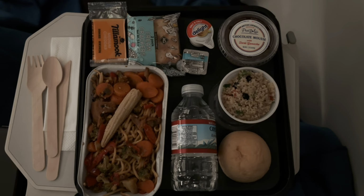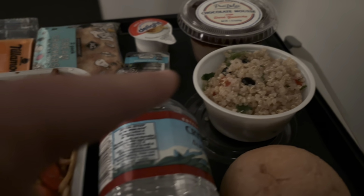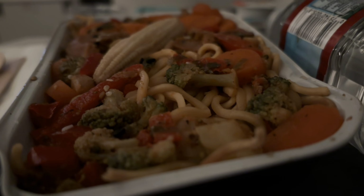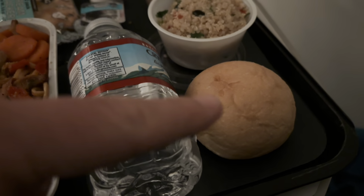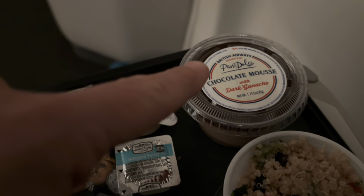Yep, maneuverable. A choice of barbecue chicken or Asian-style noodles for dinner. There's a quinoa dish to start, and I opted for the vegetarian main. Nice kick of ginger, garlic, and chili. We're also served a bread roll with butter, crackers, cheese, and a dessert.